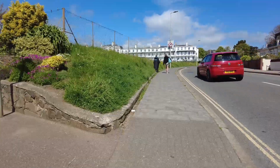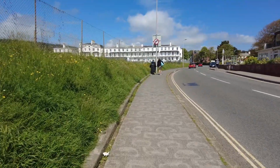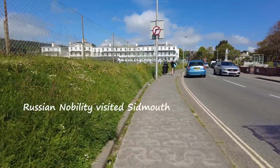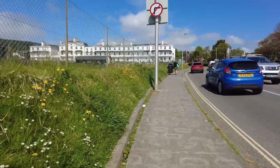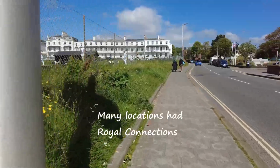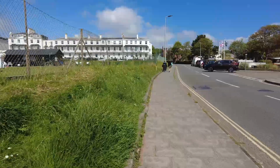So what brought a Russian noble person over to Sidmouth, do you think? Possibly to visit with the royal connections over here, because Sidmouth was popular with all sorts of royals. And in fact, there are quite a few places around the town with royal connections, like Connaught Gardens. Yes. The Glen Hotel. Okay. Which is where Queen Victoria stayed.